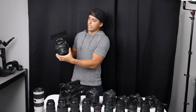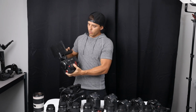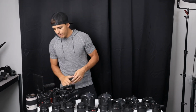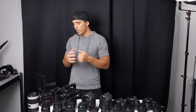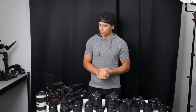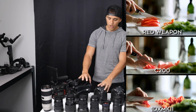And then obviously the big boy, the Red Dragon 6K camera. I've had for a couple years now and absolutely love it. Amazing quality, however, it is super heavy, the battery life is super bad, and it takes up a ton of space. And it doesn't do amazing autofocus like my awesome Canon cameras do. So there are drawbacks, the biggest of which is it's very expensive, but the image quality is next to none. These guys just can't quite compete with it.